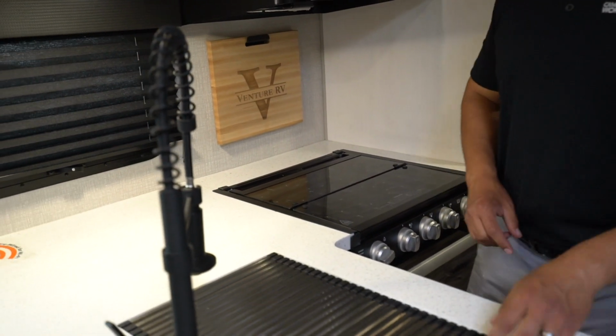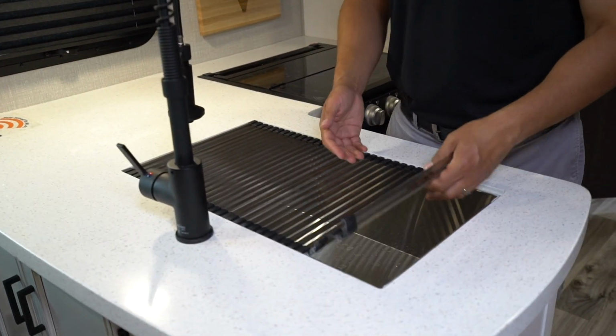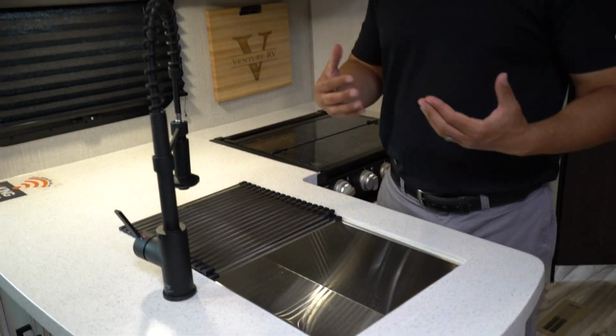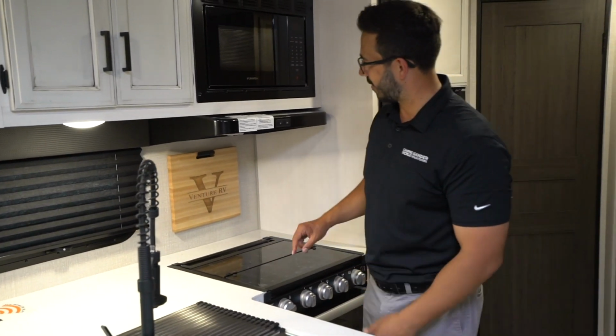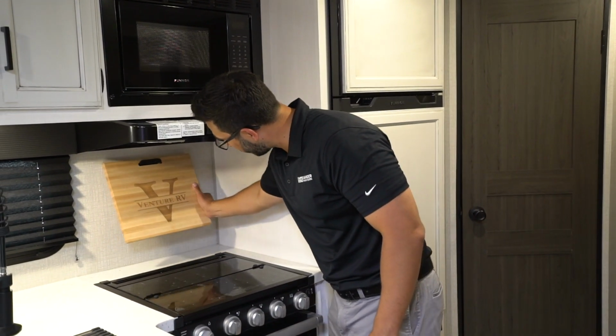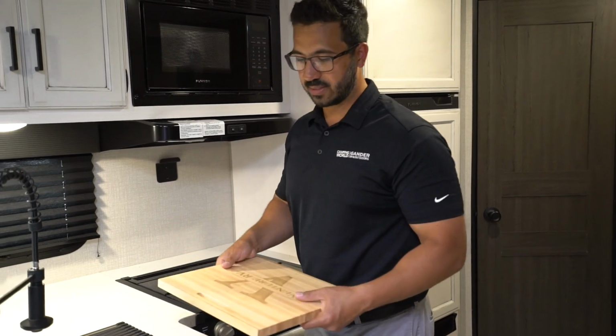Something else that I think is pretty unique: Venture and SportTrek, they've done a great job of giving a little more customization to some of their RVs, and this right here I think is one of those. I think this is really cool. It has this customized cutting board with a holder. The neat thing about this is you can take it off.